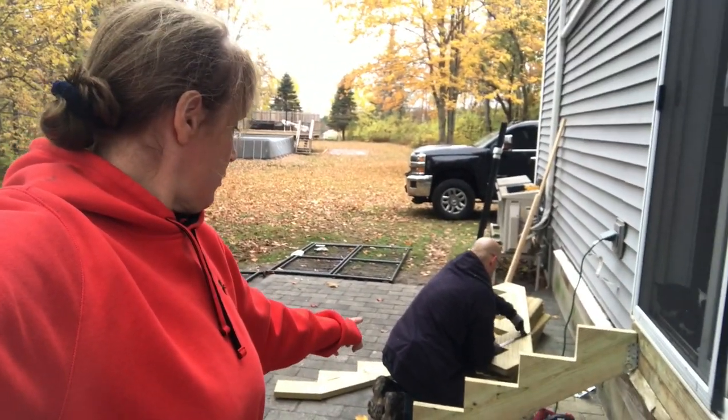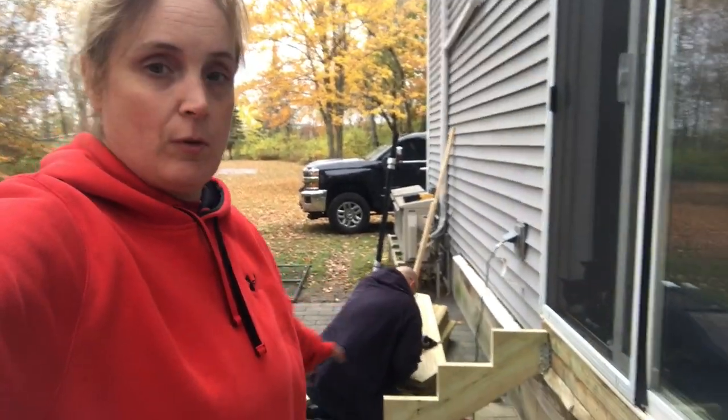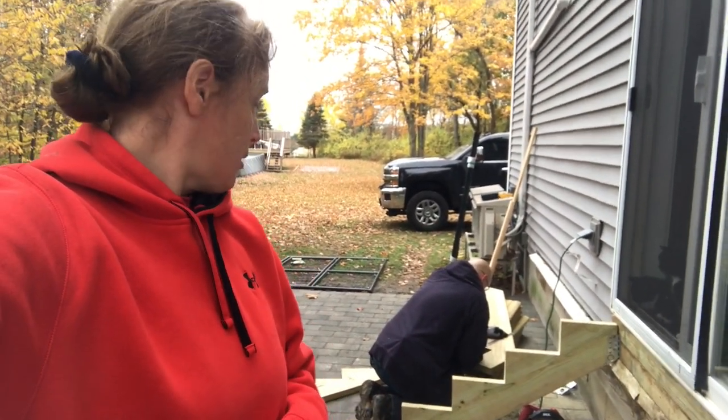So one, two, three, four, five. These stair bases over here, they came with 6 steps, and we don't need 6 steps.